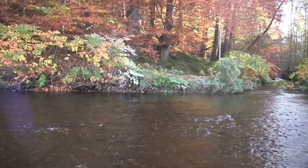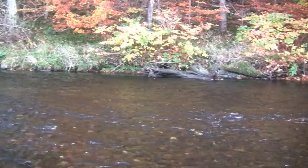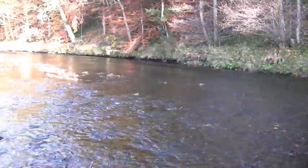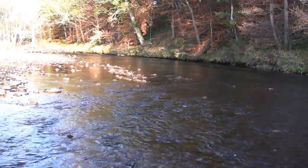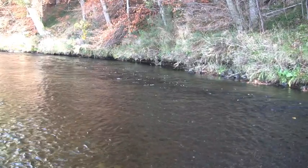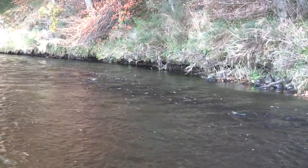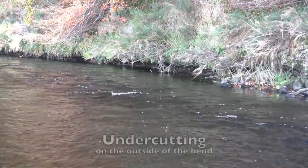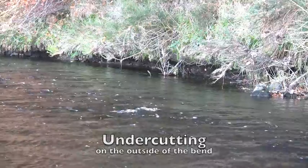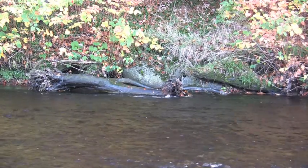The faster flow of water will always be on the outside of the bend. There you will find the river undercutting a bank, as you can see here. A good place for a water rat or a vole to live, perhaps. This tree was dumped during a flood.